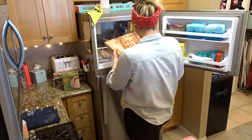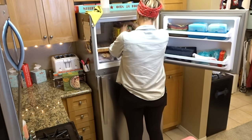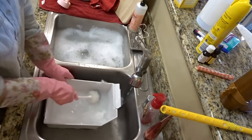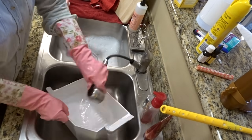So it's very calming to me when I open the freezer and see not only is it crumb free, but it's all clean. And I'm also, of course, going to hand wash and soak down the ice bin and let that dry, and then I'll make fresh ice later.